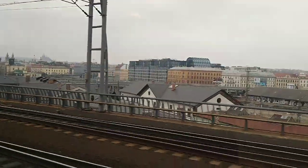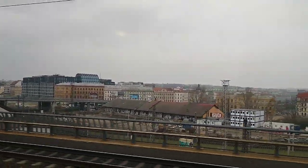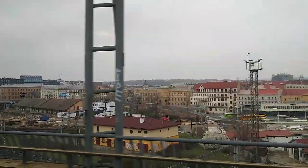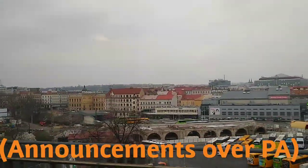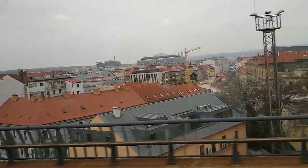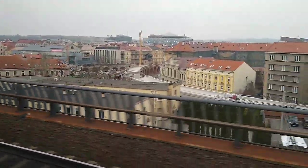The best I can recognize, this train reminds me of the Northeast Regionals on the Northeast Corridor. Those trains, the Northeast Regional trains, are considered to be higher speed trains, or just almost high speed trains. So are we on a TGV or not? I am not sure.